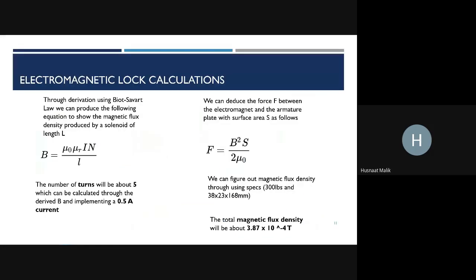Okay, and then on the next slide, we can deduce the force between the electromagnet and the armature plate with the surface area S as follows on the right side using this formula. Using the fact that we have 300 pounds of force and those sizing specifications, we can determine that the total magnetic flux density will be about 3.87 times 10 to the negative 4th Teslas.